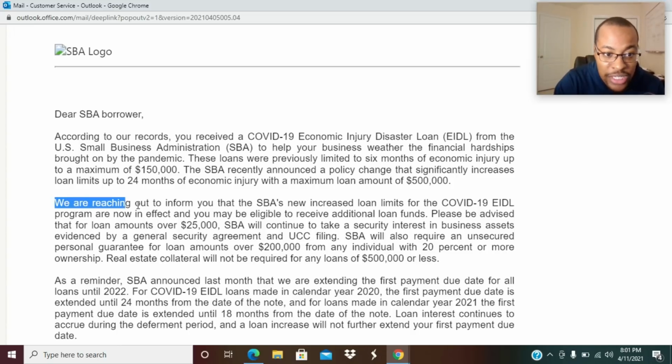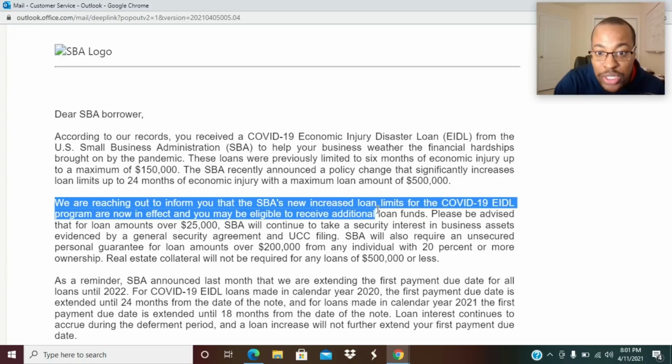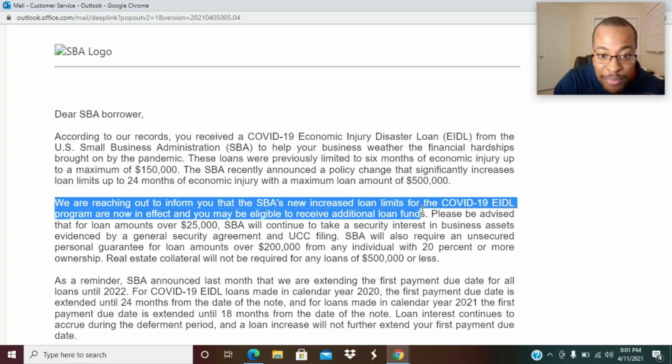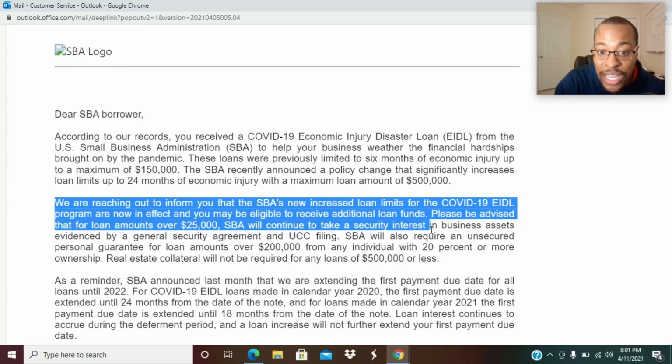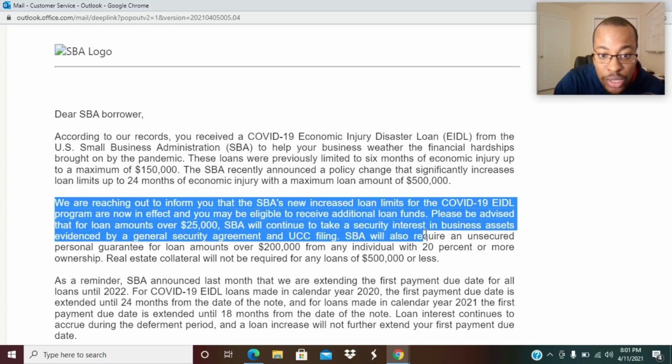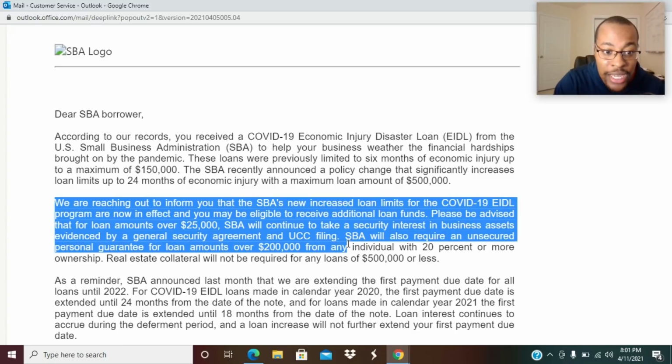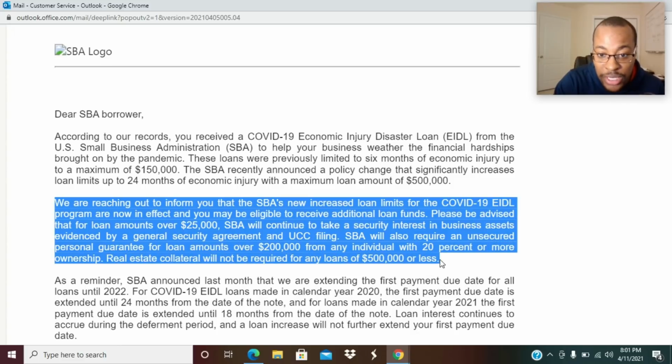All right, now it says, "We are reaching out to inform you that the SBA's new increased loan limits for the COVID-19 EIDL program are now in effect, and you may be eligible to receive additional loan funds. Please be advised that for loan amounts over $25,000, SBA will continue to take a security interest in business assets, evidenced by a general security agreement and UCC filing. SBA will also require an unsecured personal guarantee for loan amounts over $200,000 for any individual with 20% or more ownership. Real estate collateral will not be required for any loans of $500,000 or less."